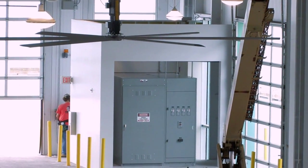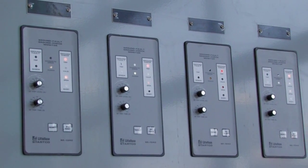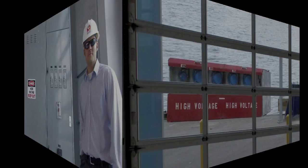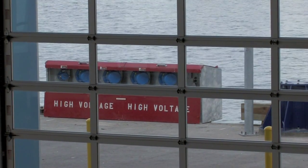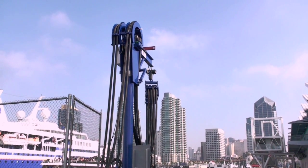Shore power for cruise ships has also been implemented into the project. The shore power equipment is located both in the corner of this space, which switches the power from the main utility to the point of connection onto the cruise ships. Out on the end of the pier, there are plug-in locations and a socket that supports a crane that feeds the cable out to the ship.